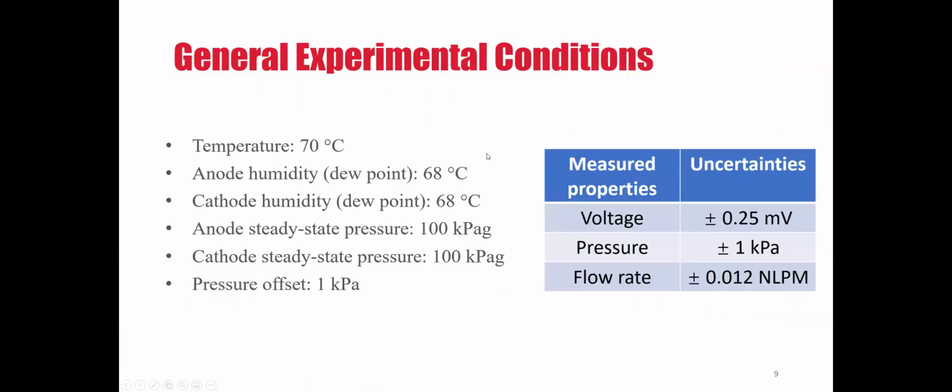The experiments were carried out at 70 degrees C, the normal operating temperature for a fuel cell. Both the anode and cathode were humidified to 95% RH. Before we started any test, the pressure was fixed at 100 kPa at the inlet, and the pressure oscillation amplitude was 1 kilopascal.